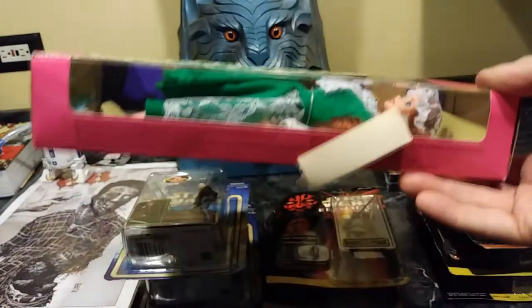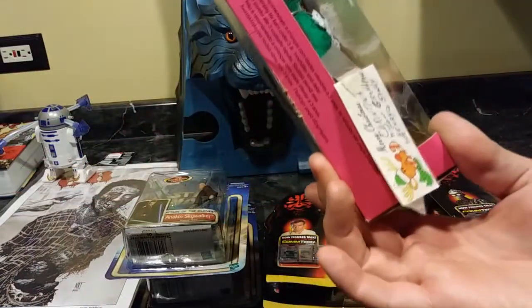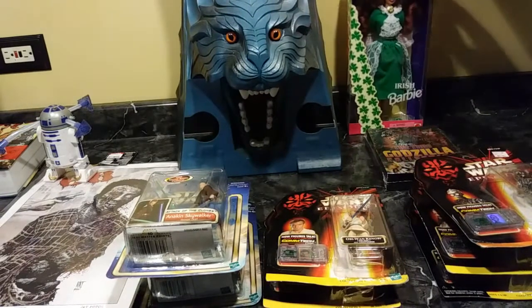Irish Barbie, sealed in the box. It's so sealed, in fact, that it still has the Christmas tag on it. Merry Christmas, Christina. Love Grandpa. Oh well, I guess Christina didn't want it. But for $2, I'll take it.